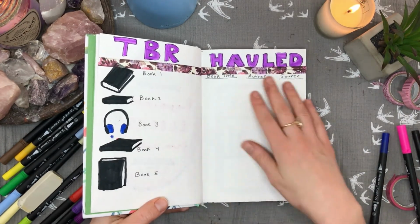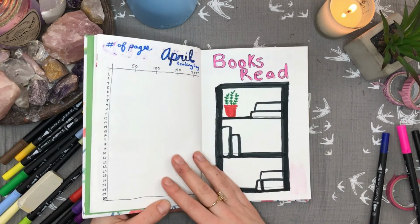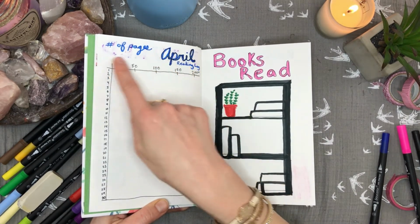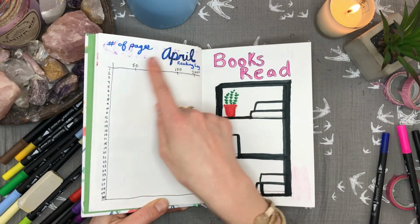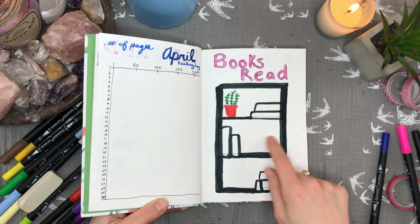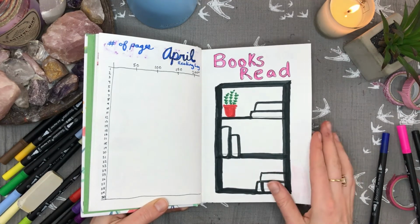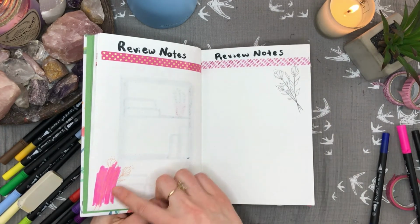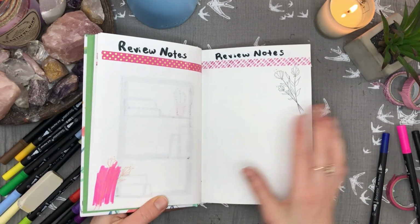I love the TBR and the hauled page. Number of pages, April reading log. I definitely want to work on my font skills for sure. Books read, maybe add some more pieces into the bookmarks here. Review notes. I thought this would make the gold stand out more, but it definitely didn't.